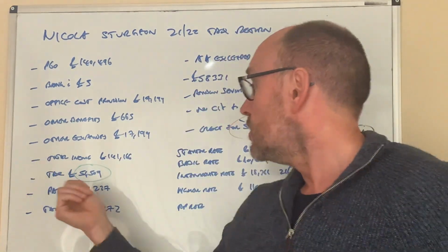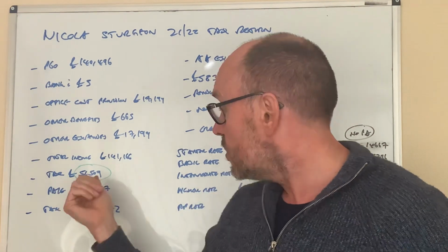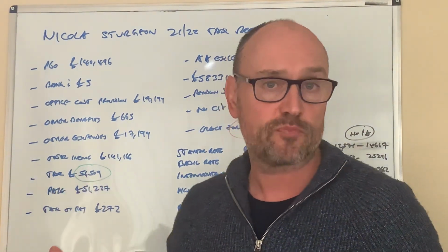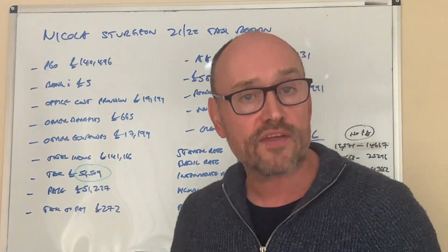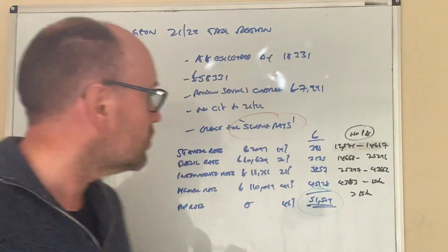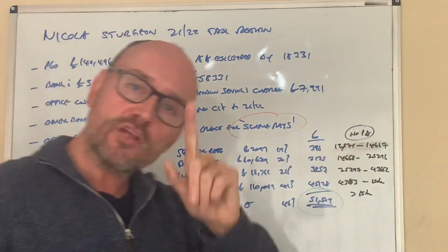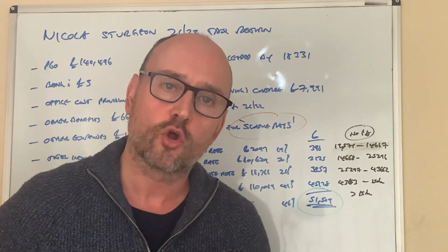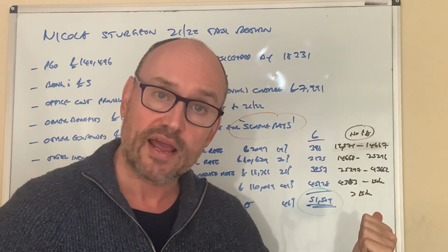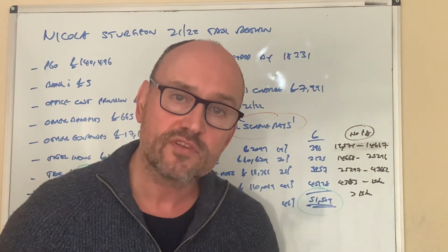So I've already said that Sturgeon's actual tax liability for the year was just over 51 grand, which PAYE did its job and covered most of it. So how was that 51,000 made up? Let's have a look. So the Scottish rules say this. Similar to the English rules, if you earn over 100 grand, you get your personal allowance clawed back. So she's got no personal allowance. So all of this income that she's got goes straight into tax, no tax-free allowance.